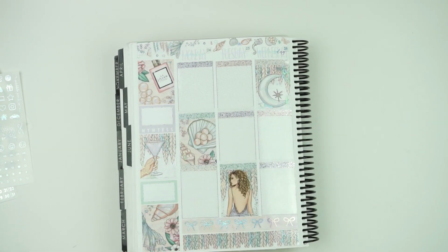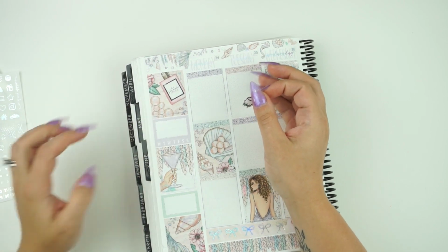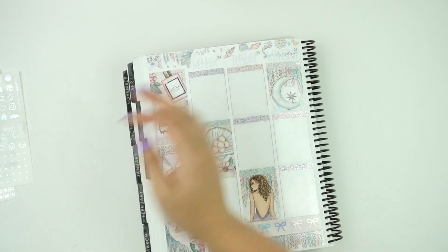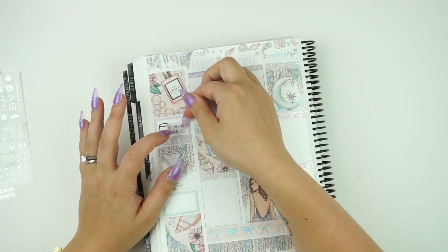So in the sidebar, I did want to put a little habit tracker, and I think you guys probably saw it in here. What I did was I cut the habit tracker, the bottom off, and then just put it on with a box, and I thought that was kind of a cute way to do a habit tracker. So I am using a Morrow from Paper and Milk, a Slytherin one. I am a Slytherin, with a Wizards Unite foiled script.